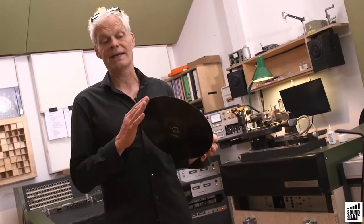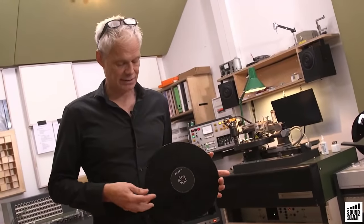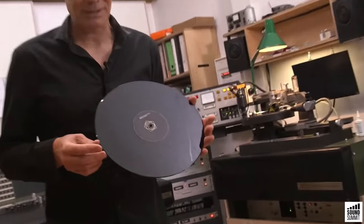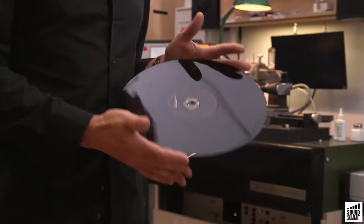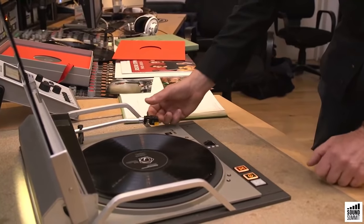So there was one empty side, and because it's direct to disc, we asked all musicians just to sign the empty space, the empty disc. So this side, maybe we don't like to play, but I like to play the other side.